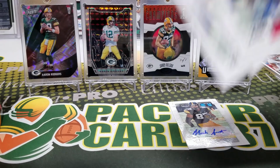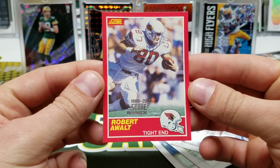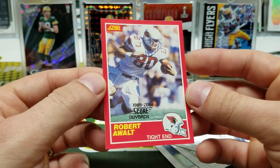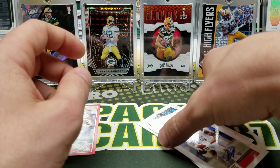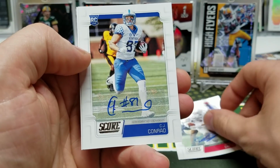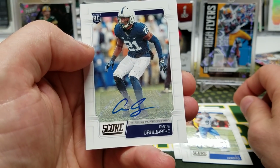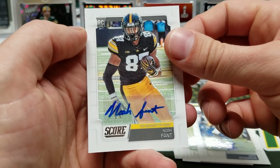bored and skipped to the end. The autos, I'm not going to go over all the inserts, but I will go back and grab this buyback card. So the one buyback card was this Robert Awalt. Pretty neat buyback card. And then our 4 autographs were, I don't think they were super great, but Jalen Smith, C.J. Conrad, Amani Oruwariye. Yeah. And Noah Fant.